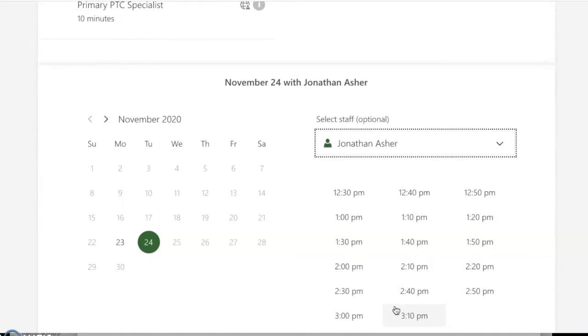This 10-minute meeting is not where you're going to hear something for the first time. If there is a major challenge or a learning issue that your child may be experiencing, this is not the time that you are going to be hearing about it for the first time. This is when you already know about it and you're now meeting to say: what we put in place, has it worked, or what are the next steps that we need to take?